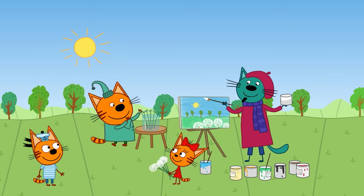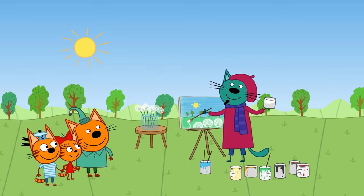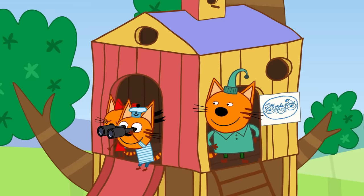Soon the kittens fixed all the mistakes they made and helped everyone so well that word about their good deeds agency got around to all their neighbors.